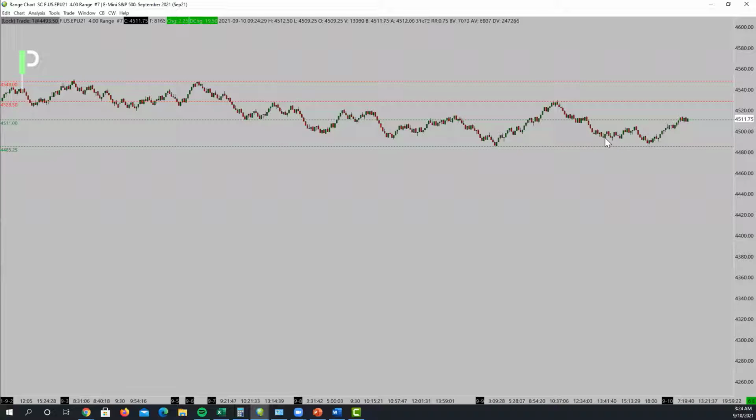Good morning. Good morning. Happy Friday. We have a lot of climbing to do, or at least these bulls do, to get up to the last high, which was several days ago. And the bulls are trying to do it. It held the support, the lowest support down there at 86.50.